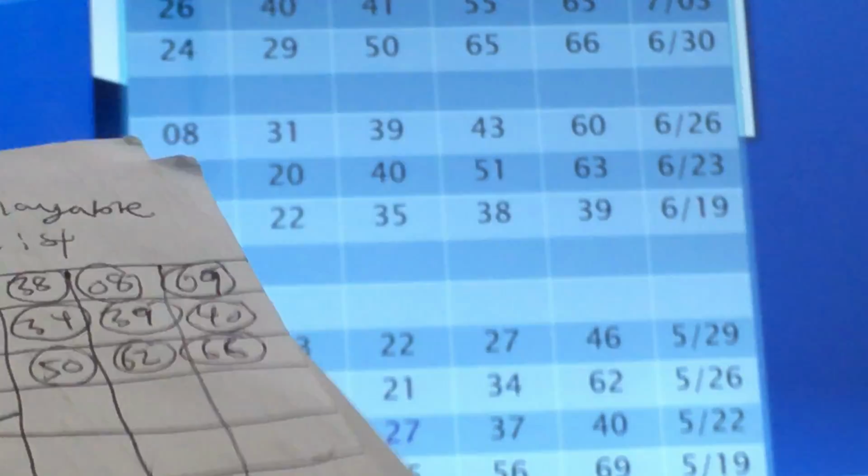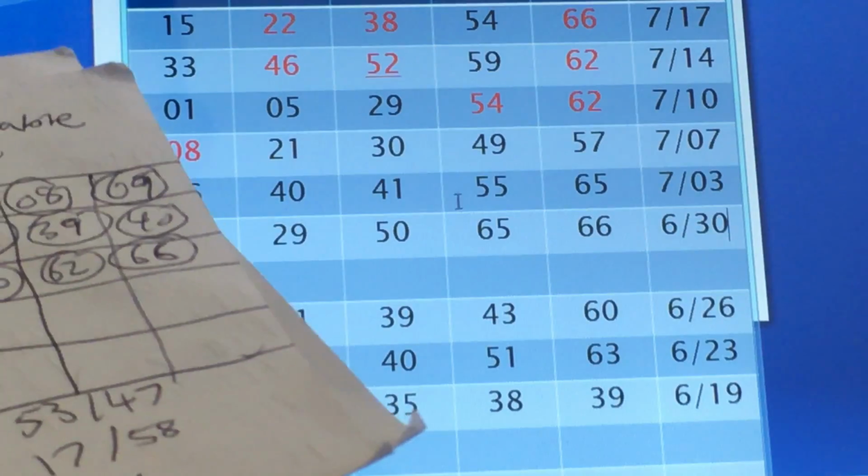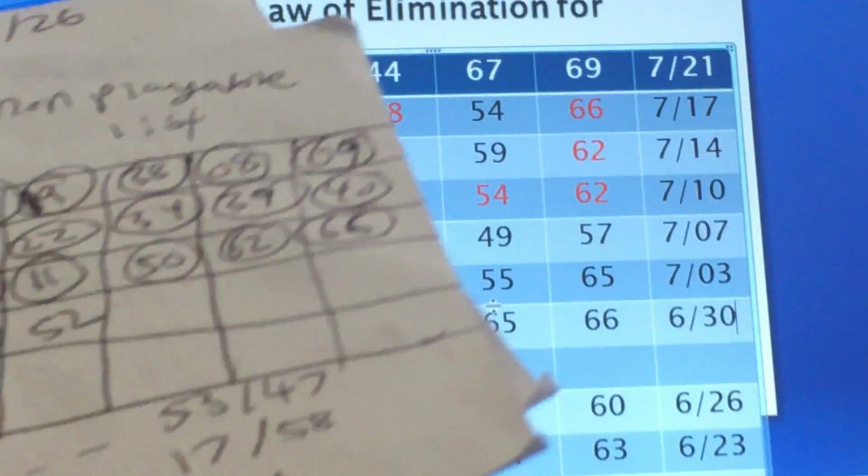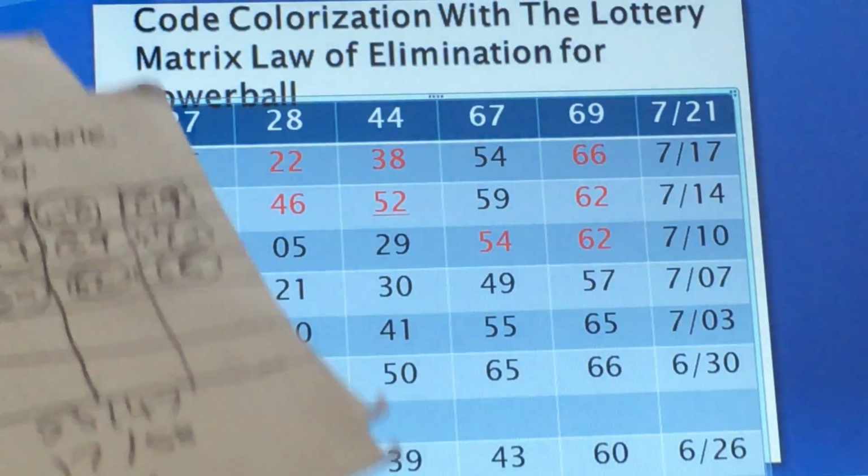Sorry about that. No red numbers on that draw for 703. I can tell you that. Wow. And it didn't eliminate the winning number. So that's why these are powerful formulas to help you hit the jackpot. 24, 29.